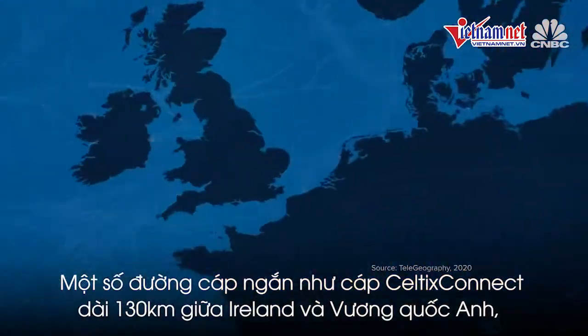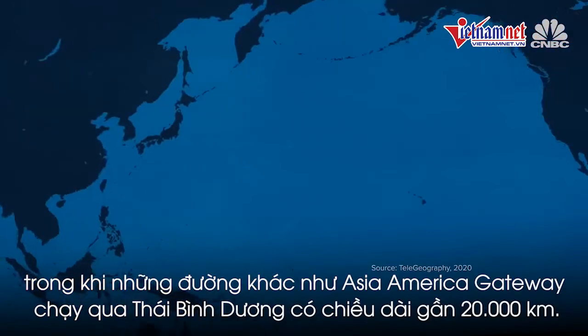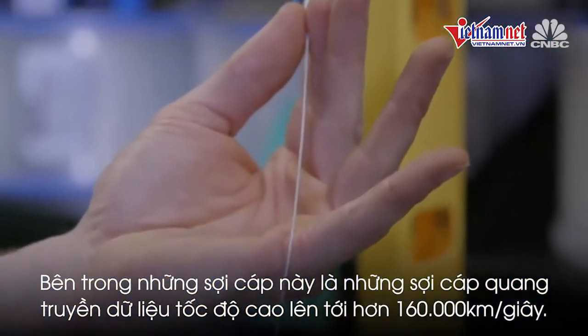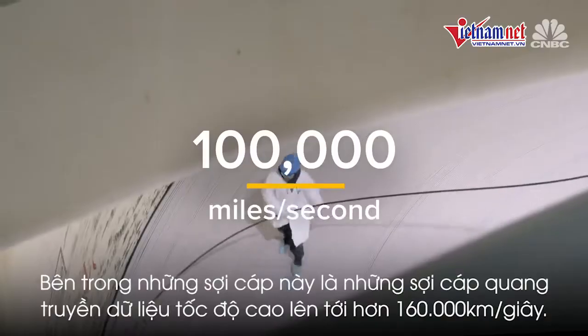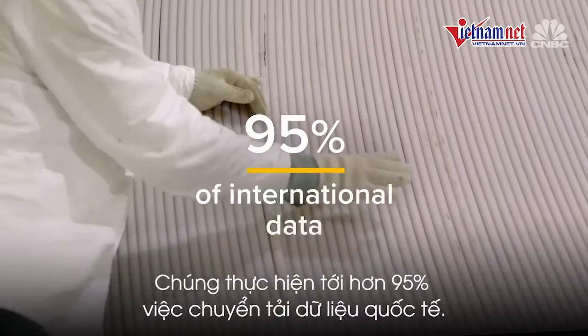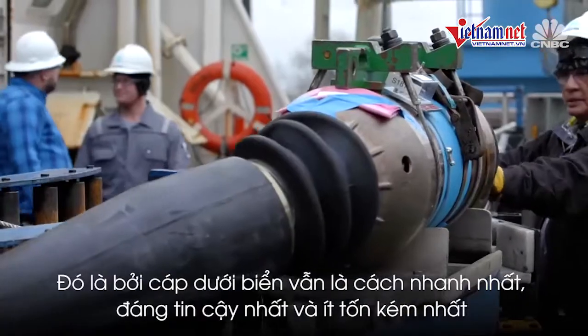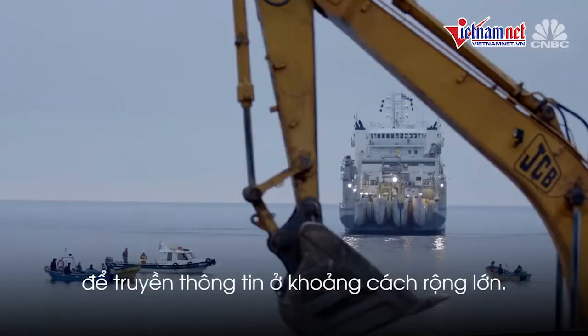Some lines are relatively short, like the 81-mile Celtic Connect cable between Ireland and the United Kingdom, while others, such as the Asia-America Gateway cable, which runs across the Pacific Ocean, is 12,427 miles long. Packed within these cables are fibre optic strands that transmit data at speeds of more than 100,000 miles per second, and they carry more than 95% of international data. That's because undersea cables are still the fastest, most reliable, and least costly way to transmit information over vast distances.